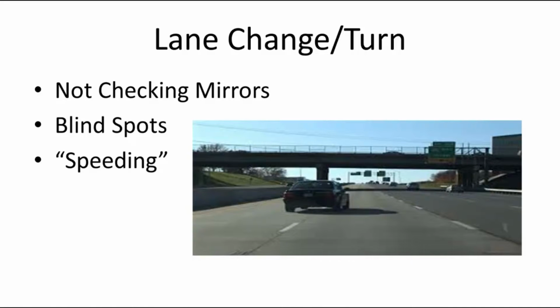It can be anywhere from the front of your car to the side of your car to the rear of your car, but I also include lane change / turn in this category because I have represented people who are stopped next to an 18-wheeler that makes a wide right turn, and then the trailer crashes into the stopped car. These collisions occur because people aren't checking their mirrors and their blind spots, and the number one defense to these that I hear about my client is that my client is speeding.